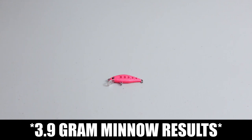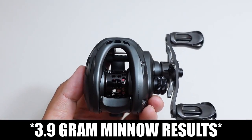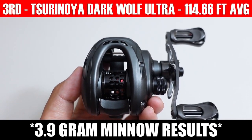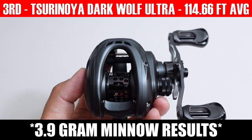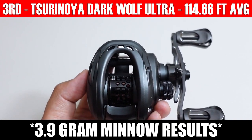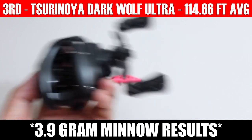Okay, so we're getting to the top three now for the 3.9 gram minnow. And coming in 3rd place is the Suronoya Dark Wolf Ultra with an average of 114.66 feet. So just barely beating out the Clamber. Now this 3rd place makes the Dark Wolf Ultra the highest placing AliExpress Chinese bait finesse reel in this particular contest.